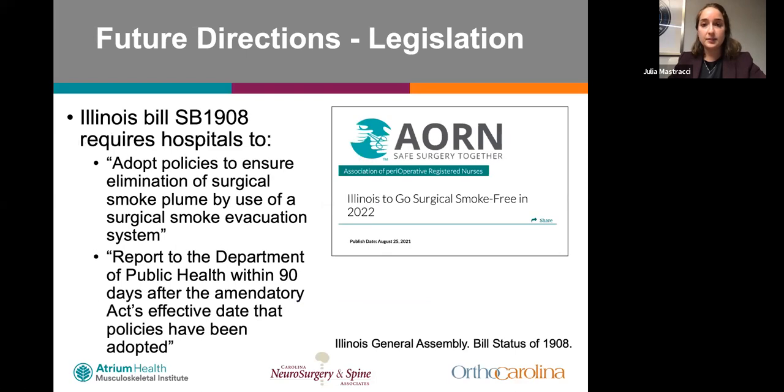An example of what this legislation entails, this bill from Illinois states that hospitals are required to, quote, adopt policies to ensure elimination of surgical smoke plume by use of a surgical smoke evacuation system. The hospitals are then mandated to report to the Department of Public Health within 90 days after the Amendatory Act's effective date that policies have been adopted. So again, these laws don't exist currently for us, and we are not legally mandated to have a smoke-free operating room. However, it may be coming in the future.